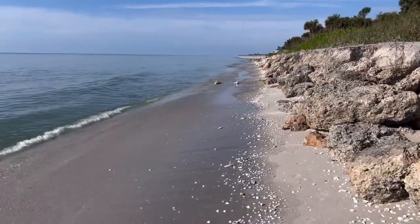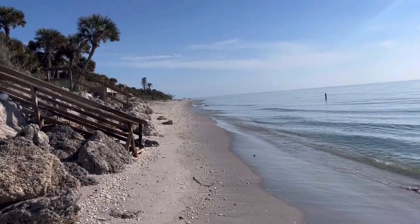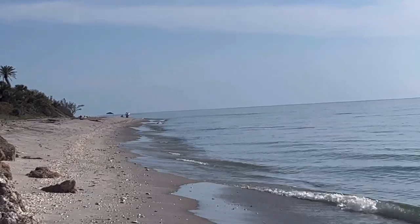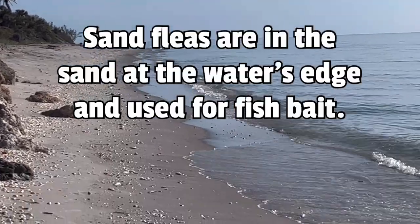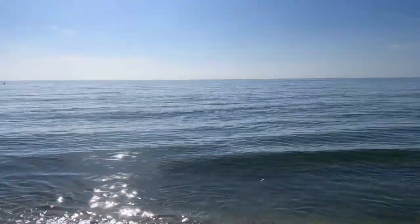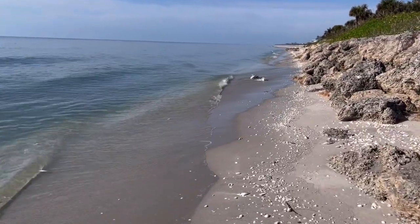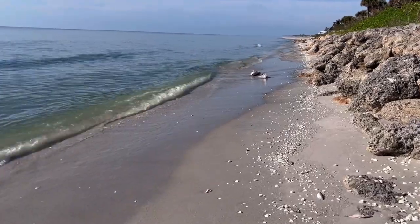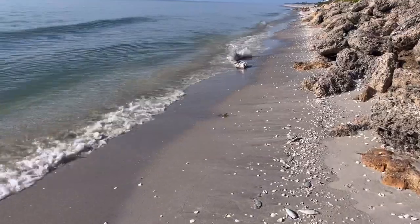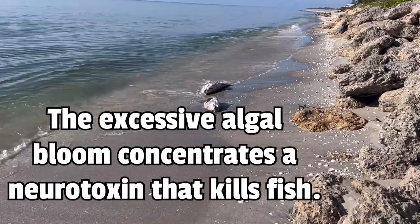Okay, so I was talking to a fisherman down the way, down there. And anyway, I caught a couple sand fleas because I was looking for shark teeth, so I gave them to them and they really appreciated that. But they told me a little bit more about the algal bloom from the fertilizer. And apparently, it's not bacteria or anything like that. Basically it produces a neurotoxin and kills some of the fish.